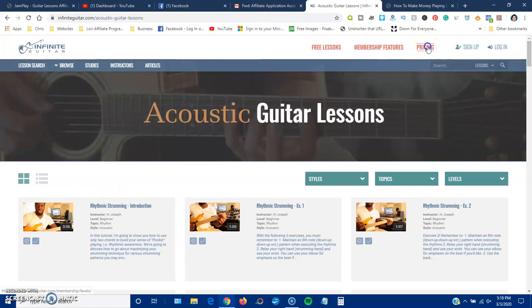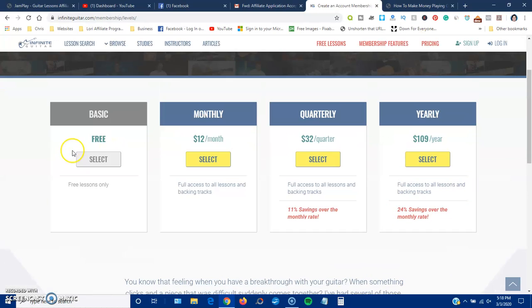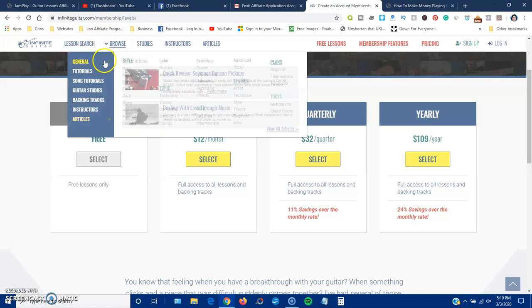And let's go through the pricing. Now you can get free lessons, and for the free lessons, it's lessons only. You don't get any access to anything else. For $12 a month, you get full access to all lessons and backtracking. And then for $32 every quarter, which would be every 3 months, you would get full access and backtracking. And then for $109 a year, which is actually a pretty good price, you get full access to all the backtracking. So you would basically get full access to all of this that they have listed.